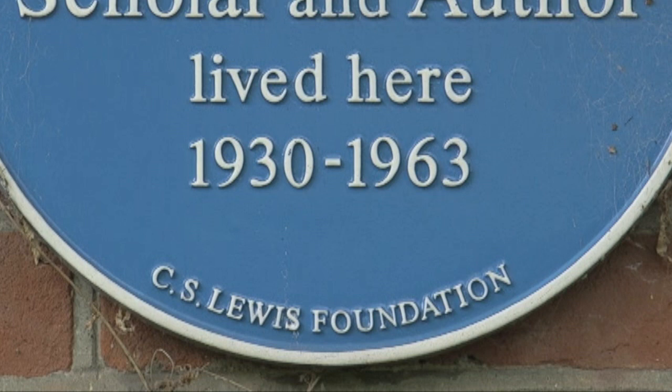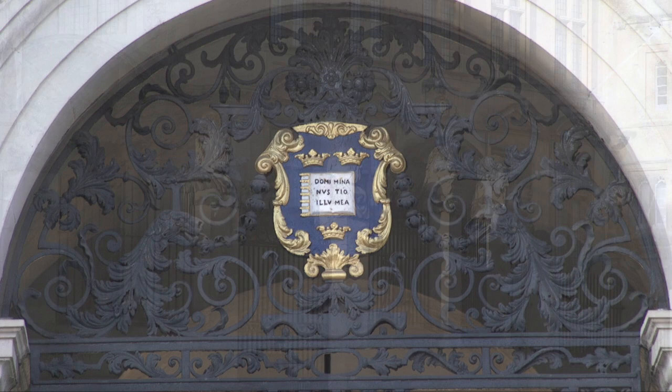Today, the Kilns is owned by the C.S. Lewis Foundation, which is a donor-supported charity based in California. And they use it both to hold tours for people who want to come and visit and see where C.S. Lewis lived, and secondly, as a place where the scholars and residents who apply to stay here can come and do their studies for either a short stay, or some are doing degrees here at Oxford University and come for a year or longer.